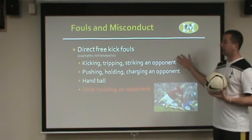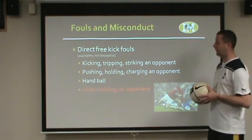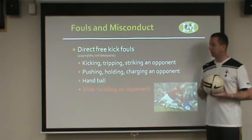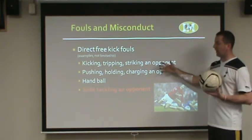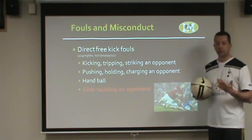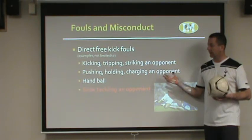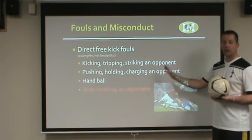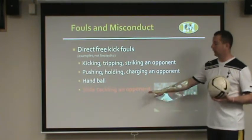Some direct free kick fouls. These are things that are illegal that the officials will call as a foul, and these will lead to direct free kicks. Anytime you make contact, basically that's a foul. That's kicking, tripping, striking, anything like that, a push, a hold, a charge. Those are all direct free kick fouls. A handball is a direct free kick, and also slide tackling.